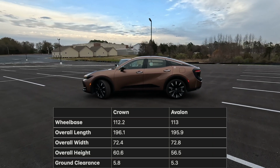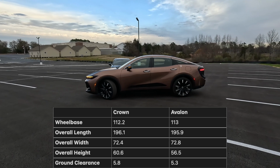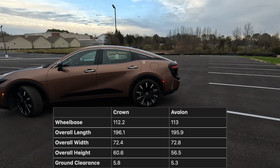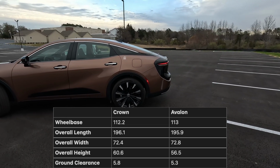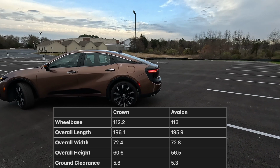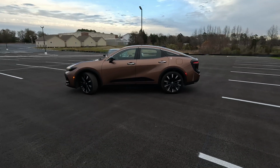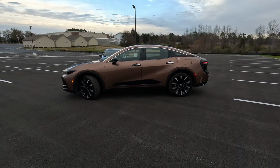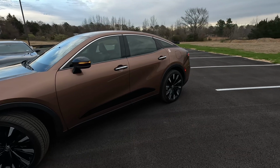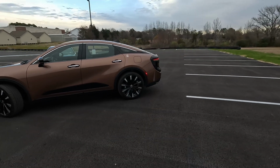And while the Crown has a slightly shorter wheelbase than the Avalon with a slightly longer overall length, she don't look like Big Booty Judy when you look at the sides of the Avalon directly next to the Crown. The Crown just hides how big the back end is with that sloping rear roofline and the overall design here on the side of the vehicle. Another thing I really like, in addition to that sloping roofline, is how the vehicle just kind of gets wider and has this very round, voluptuous rear hip line here in front of the rear wheels.